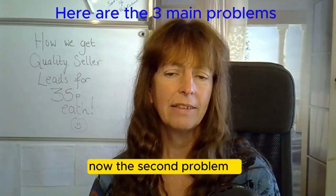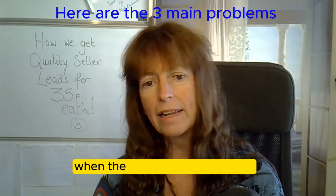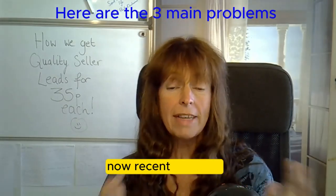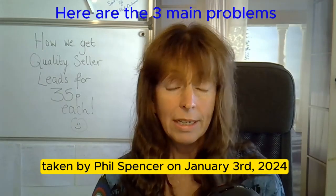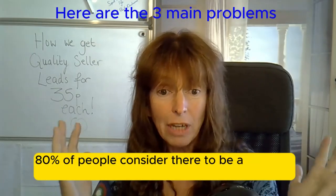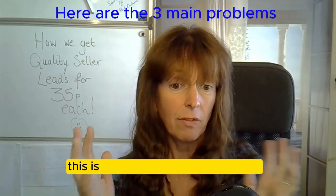Now, the second problem is that trust in estate agents is going down, which means that your ads work less when sellers don't know you, which is why your ads are becoming ineffective. Now, recent research taken by Phil Spencer on January the 3rd, 2024, showed that only 14% of people in the UK trust estate agents right now. 80% of people consider there to be a housing crisis in the UK. And 74% of people do not believe there's enough independent support or advice. Yeah. This is for home buyers and sellers.